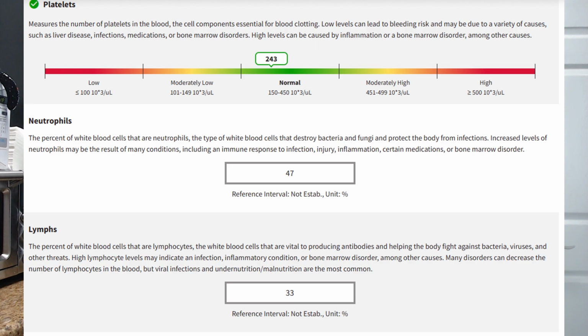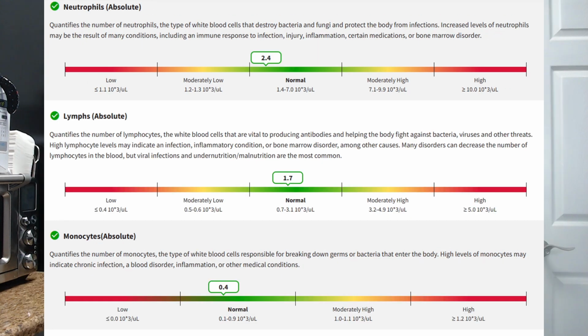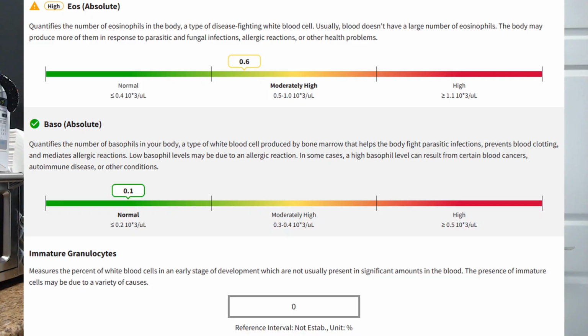Neutrophils 47, lymphocytes 33%, so generally we want to be below a 2-to-1 ratio with those because that can signal higher inflammation. Even if your 2-to-1 is not bad, 3-to-1 and above you can start to see inflammation. So if I have a much higher neutrophil level than lymphocytes, it's often showing inflammation. But 2.4 divided by 1.7, obviously that's a pretty good range. And those are the most abundant white blood cells in the human body. Eosinophils a bit high because I have literal constant allergies. It's all the time. We'll scroll down to the CMP.